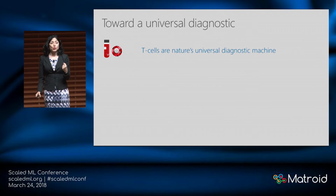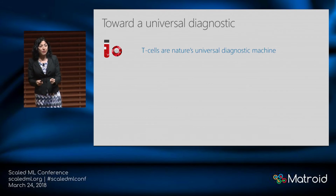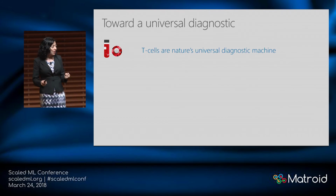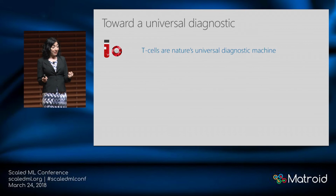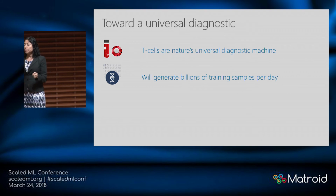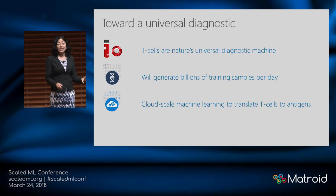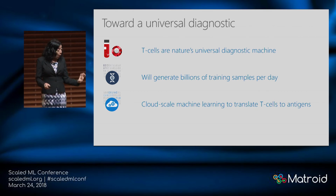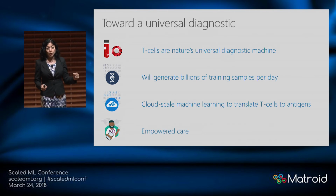T cells are nature's universal diagnostic machine, and this is not a new thought. TCRs, the T cell receptors, were discovered 30 years ago, and everybody knew that if we could understand what it meant that you had certain T cell receptors in you, we could really know what your body is trying to deal with to stay alive. But the difference today is that we will be able to generate billions of samples a day. This is really cloud-scale machine learning. And what we hope at the end of this is to come up with empowered care, a universal diagnostic.